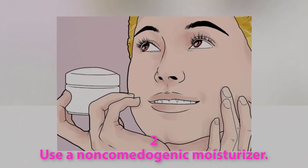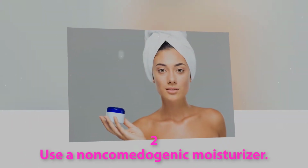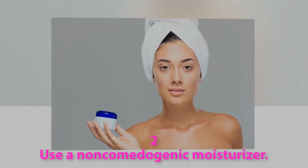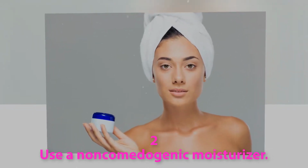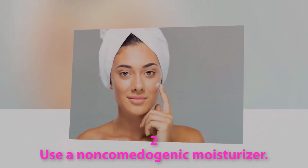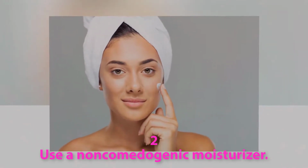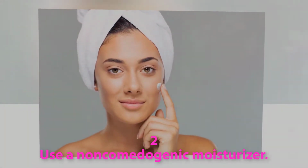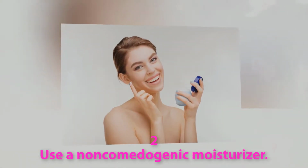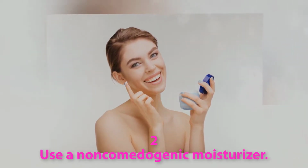In addition to looking out for non-comedogenic moisturizers, you should be careful to choose a product that suits your skin type. For example, if you have very oily skin, you may want to use a lighter, gel-based moisturizer, whereas if you have dry, flaky skin, you may need a heavier, cream-based one. Make sure you wash your hands immediately before applying moisturizer. Otherwise, any bacteria or germs on your hands may be transferred to your face when you apply your moisturizer.